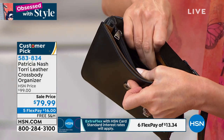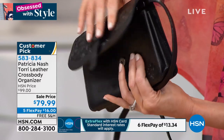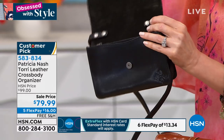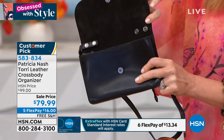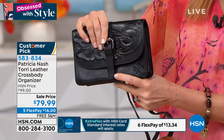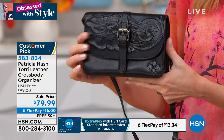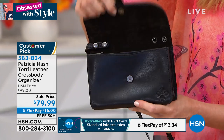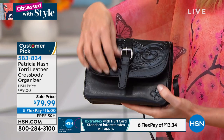So this really is truly your wallet and a place to put your phone and a crossbody or a clutch if you just want to remove those with easy snaps. So it's a bargain today. It really is a steal at $79.99. Everybody can get it home for $16 on any credit card, and we'll ship it to you for free. Anybody who uses their HSN card gets to take advantage of an extra month to pay it off for just $13.34.